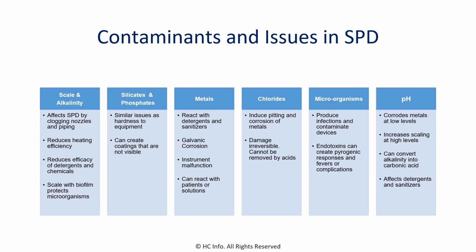It also can react with patients or solutions if the accumulations on the instrument of certain metals, when it's put into the human body, it actually can react with either what's being used in the procedure or with the patient themselves. Some people are very sensitive to metal. Another area of concern is chlorides, and chlorides are very easy to detect if you're having a chloride issue because it induces pitting. It almost looks like pinhole worm kind of intrusions into metal, and that type of corrosion is irreversible. It cannot be removed by cleaners or acids, so it's a high concern area.